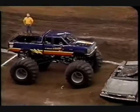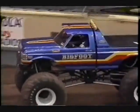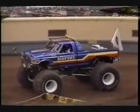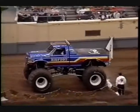Jim Kramer and the awesome Bigfoot Ford lines up alongside the newcomer in this sport to determine one of the 2 finalists. It's a pair of Fords and a pair of Chevys, guaranteeing the classic double brand war in the final round for the fans.